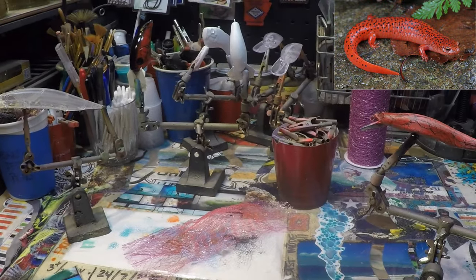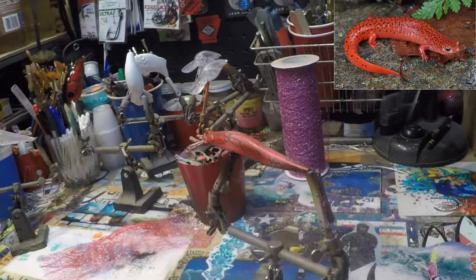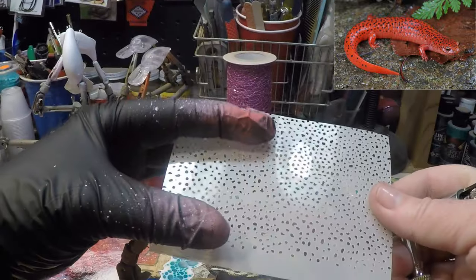Bring the pressure down. I was running about 35 on pressure. We're bringing it down to about 15. We're going to start with the top and work our way back.